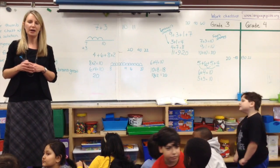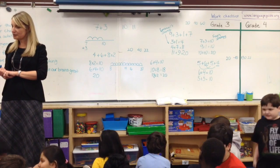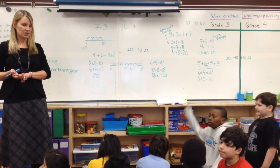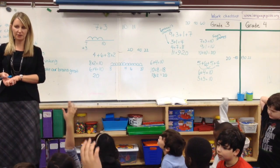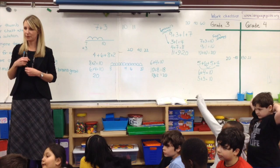Okay, so 2 important things about adding that we talked about today. What do you think they are? 2 important things or strategies, ideas about adding numbers. What do you think they are? Can you give me one in the yellow top, the butterfly top?